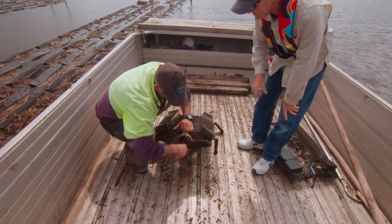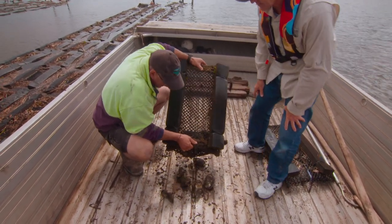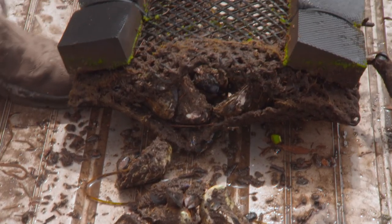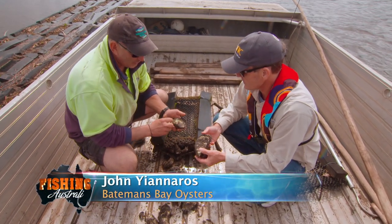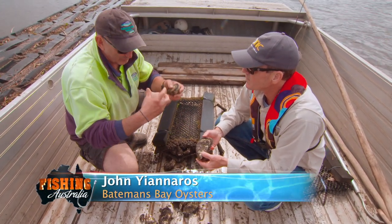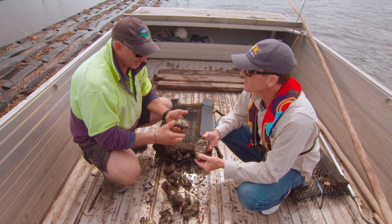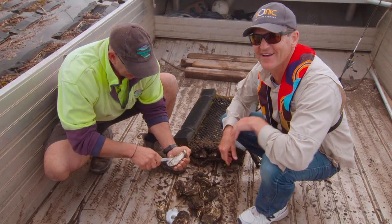So these are your bigger ones? Yep, and these are ready for market. You can see how nice and big these here are. They're massive. So these here are what we call a triploid. Which means they're desexed. Yeah, that's right. So when they spawn, they don't reproduce. So that's why we're allowed to grow them here in this estuary. Look at this oyster. Woo-wee. Look at that.